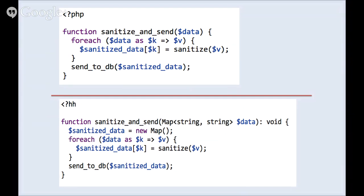So this is just a pretty quick example. The top is PHP, and the bottom is that code after it's been converted to Hack. This is just a function that takes in a map, and passes each item in the array through a sanitize function, and then sends that to the database. You'll notice a few changes. The first one is that the data parameter now has a type, and it's a map from string keys to string values. And Map is one of our replacements for the PHP array.